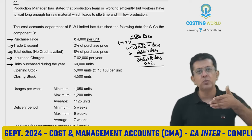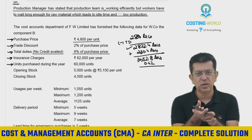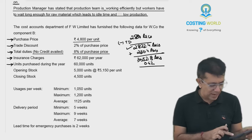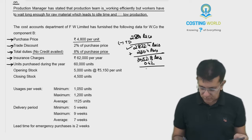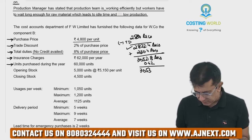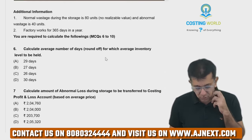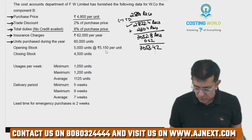Whenever you purchase, you might be getting the goods from a foreign country. So it will be a must for you to take out the insurance. So add 0.62. So this is 3053.42. Okay, so this will be your total cost as such.